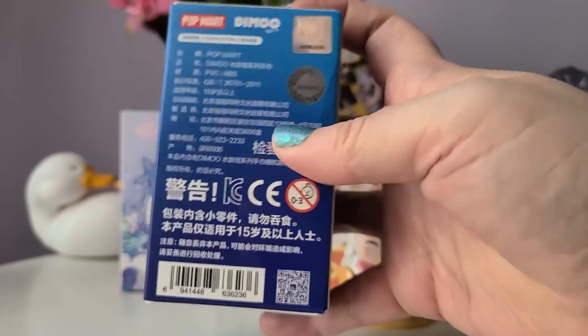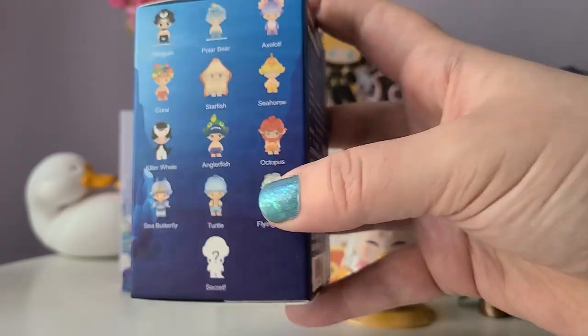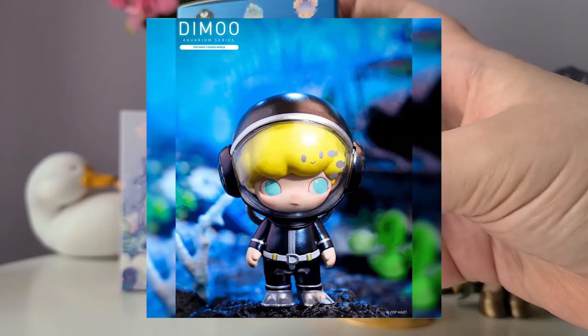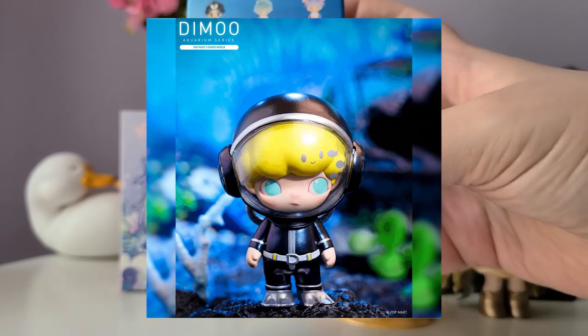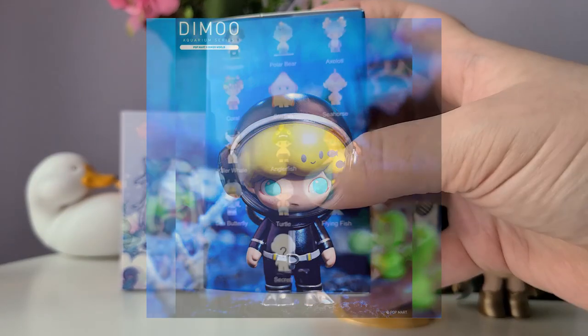And standard Popmart, we have 12 options and 1 hidden edition. The hidden edition is a diver. It's the only one that is not actually a sea creature, and I think this is the worst one. I don't know. I think it's an interesting choice to do a diver though. So it is kind of like the rest of the collection, but kind of not.